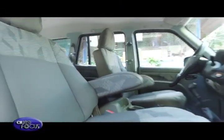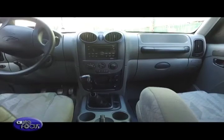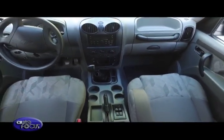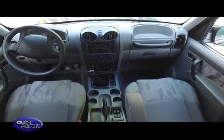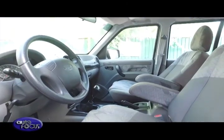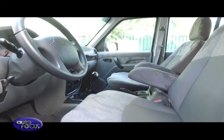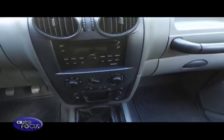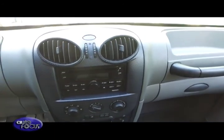Inside, the Scorpio is as straightforward as its exterior. The round theme gives it a softer, car-like feel, while the standard 9-seater configuration allows the entire family to fit. With a tilt-adjustable steering wheel and all-power features, the Scorpio easily fits the bill as a practical family car, while powerful dual air conditioners blast away the scorching summer heat.